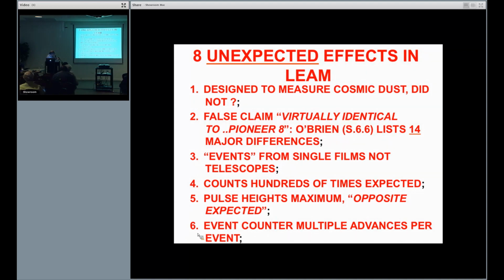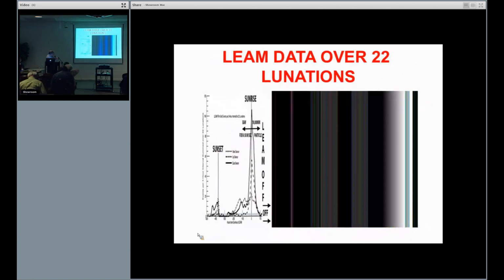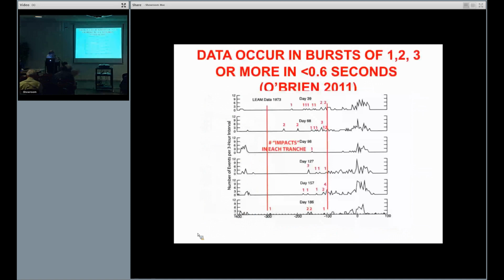The events were from single films, not telescopes. Again, that's uncertain. Counts hundreds of times expected. Pulse heights maximum, the opposite of expected, and so on. So the interpretation to date has been based on a theoretical analysis of the electronics and laboratory tests of spare LEAM, and the conclusion has been that highly charged particles with velocities less than 100 meters a second are responsible for the counts. Okay, this will do. These are the raw data. Let's just have a look at those for a minute.